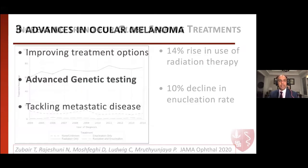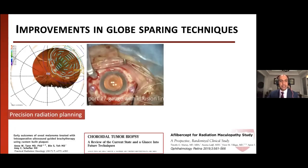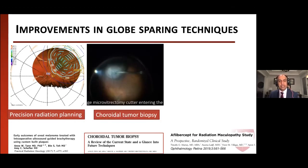When we look at advances in ocular melanoma, we want to improve treatment options for our patients. We'll look at advanced genetic testing and then how we are now tackling metastatic disease. So there are three main ways that we're improving globe sparing or non-enucleation techniques. So the first is with precision radiation planning. So we're using very advanced CT and MRI guided systems to plan the radiation.